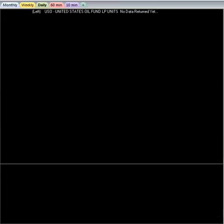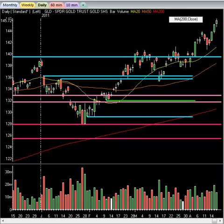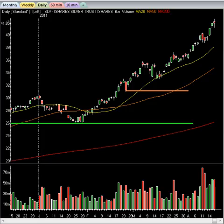Oil is getting hit a little bit today on this as well, down $1 on the USO. A little bit of a bear flag here right now. Looks to be playing out to the downside. And also the GLD is actually stronger today, up 67 cents. And the SLV, which is silver, is actually up a penny.